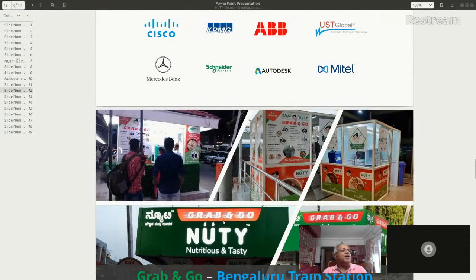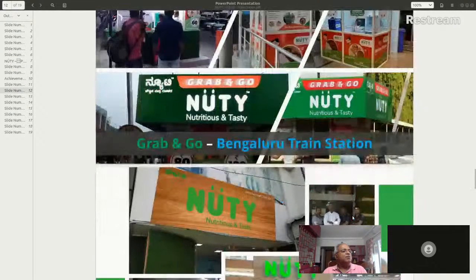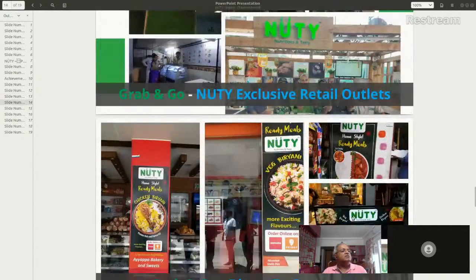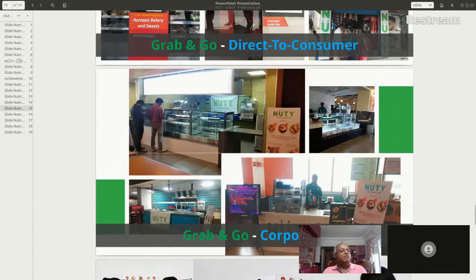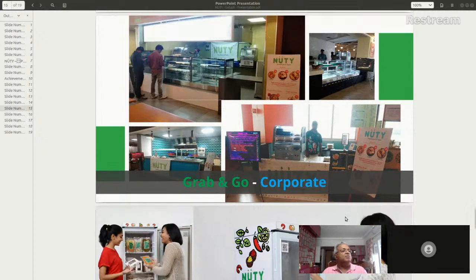Okay, we are in several stalls, like Bangalore railway station. We have a stall, and it's quite popular there. People just pick it up on their way to go, and we will be shortly selling on railways. So these are some of the things that we have. But what I want to focus on is not the food part of it, but the technology that has gone into solving these particular problems.